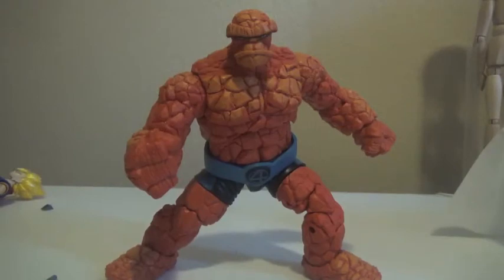Now, for $20, you would expect something of this size to be more of a brick, but thankfully, he's not. He's able to do some really nice poses, and I thank Hasbro for putting all of that work in.